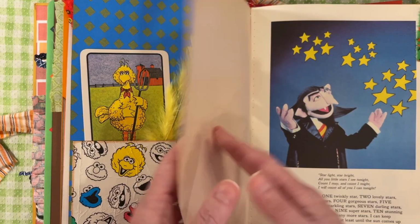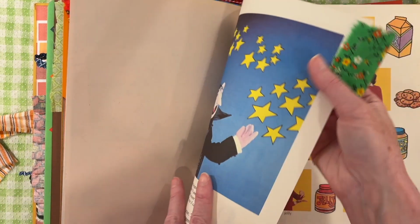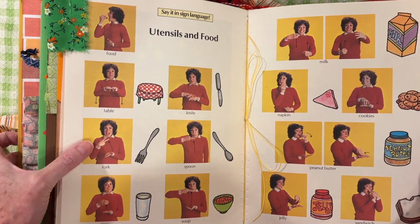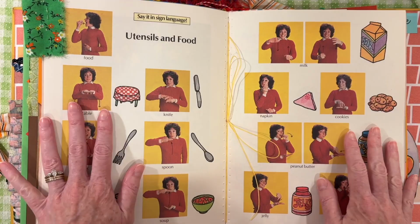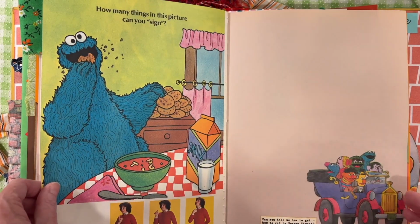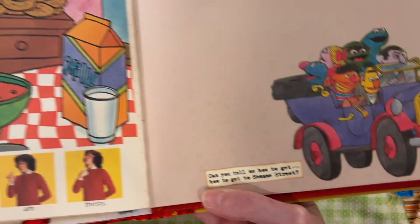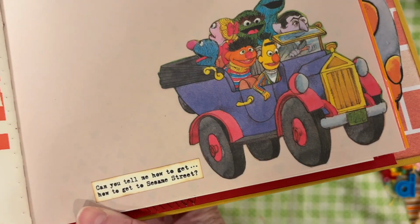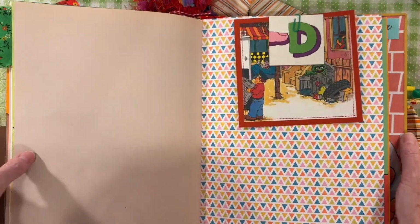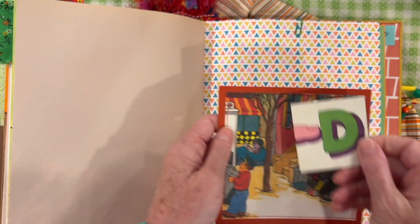Rickrack on this page. This is moving paper. Fabric tab. The center of this signature has a full page spread of one of the encyclopedias. Here's the little car from one of the books where they're all in the car together. Here's another one of those little game pieces. Journaling card.